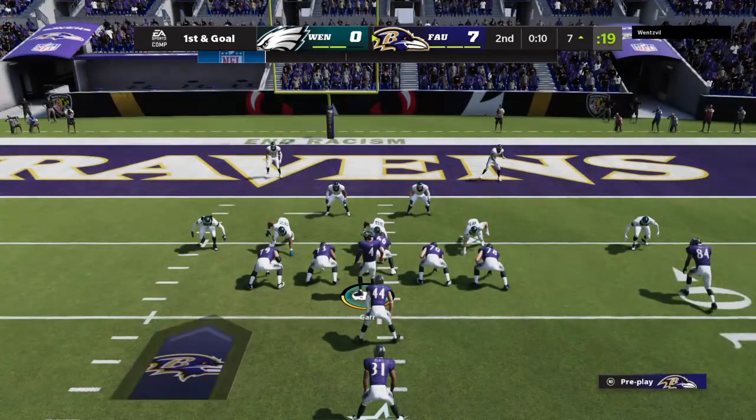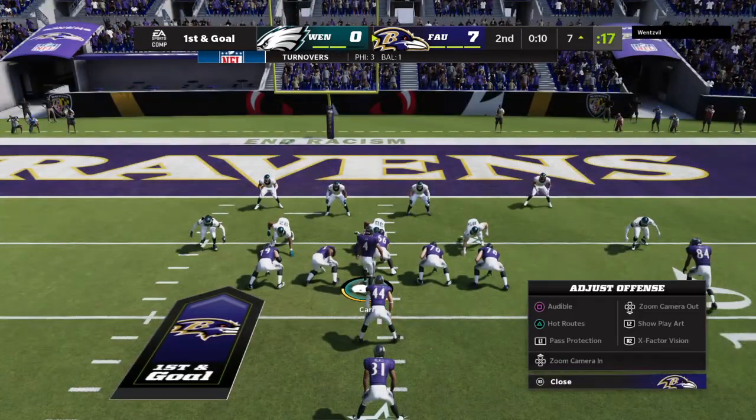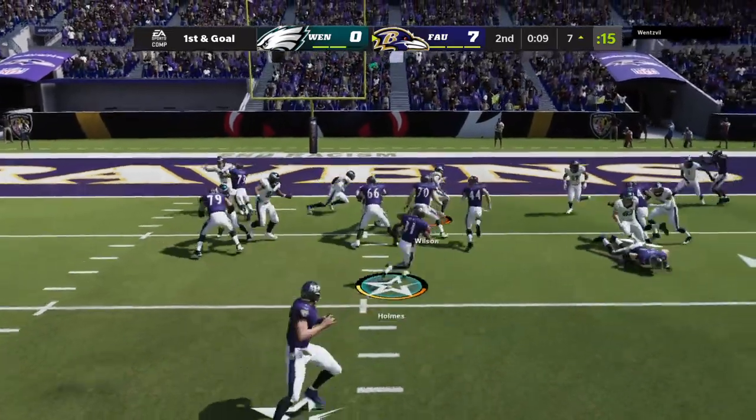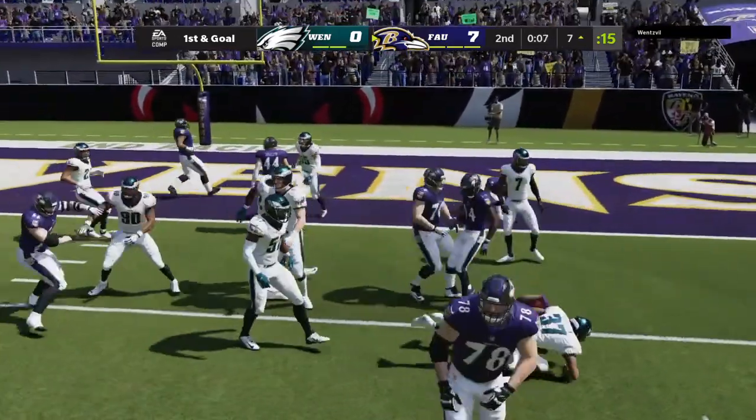Yeah, they had an opportunity there, and they weren't able to capitalize on it, and that's something that could come back and haunt them later. They're begging their defense now to keep them from scoring before the half ends.